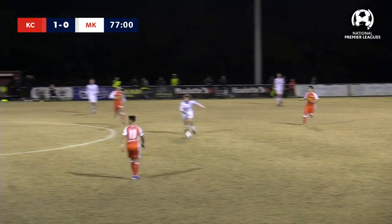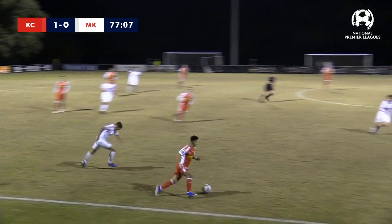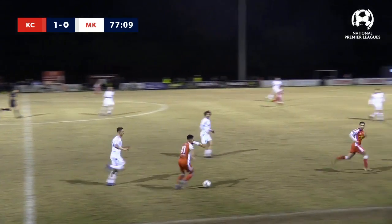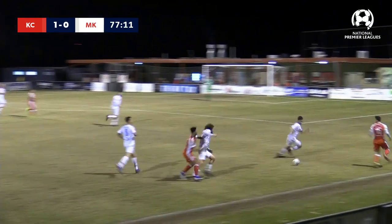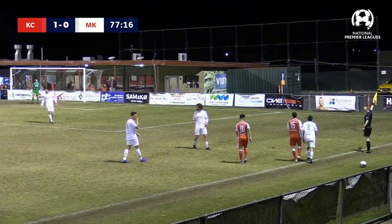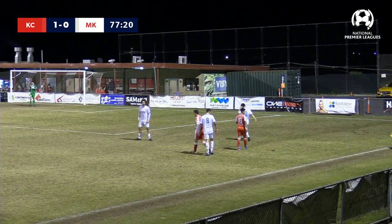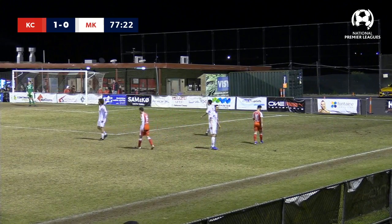Bryce. So. Mikulic. Bennett's challenge and Zved takes over, but Luke Jurcic was on the intercept. Kingston City satisfied with the yardage gained.